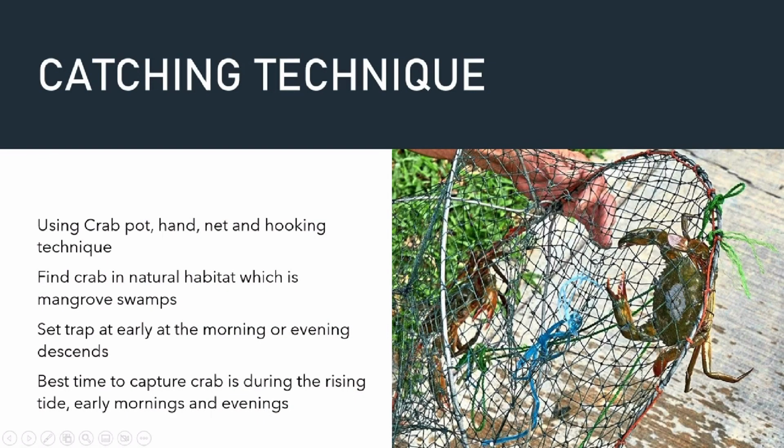There are a few catching techniques for this crab. One of the ways to catch the crab is using a crab pot. Another way is using hand, net, and hooking technique. Crab can be found in its natural habitat, which is mangrove swamp.